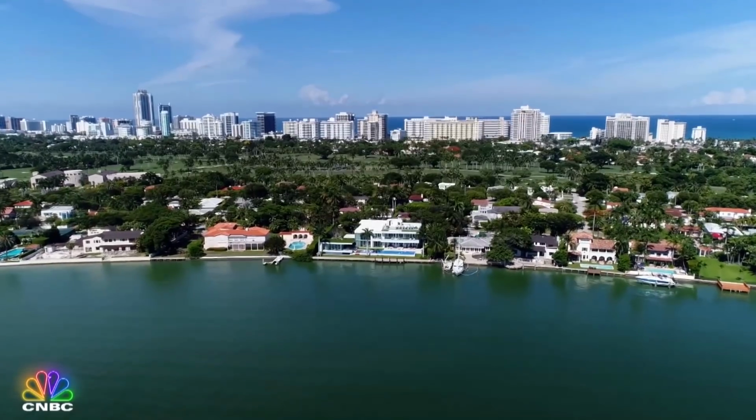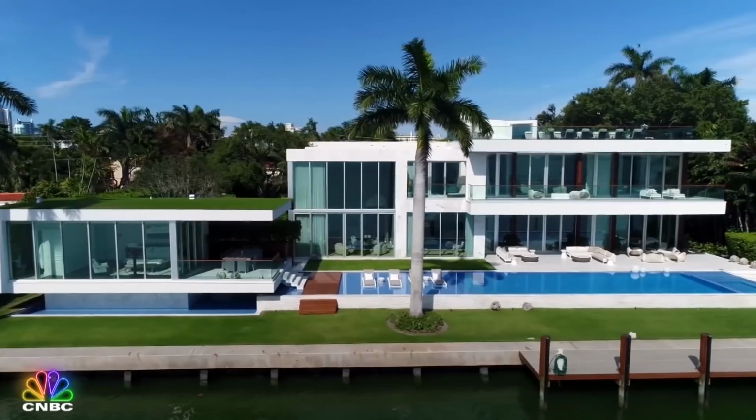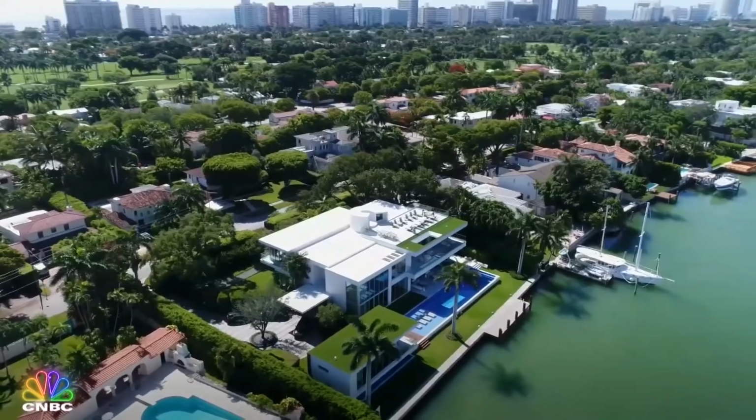We are on North Bay Road, one of the most prestigious addresses in all of Miami Beach. You've got celebrities, Matt Damon, Chris Bosh, they all live here. But none of them have a vista quite like this. That's because the mega home boasts 200 feet of prime water frontage, twice as much as the properties around it.